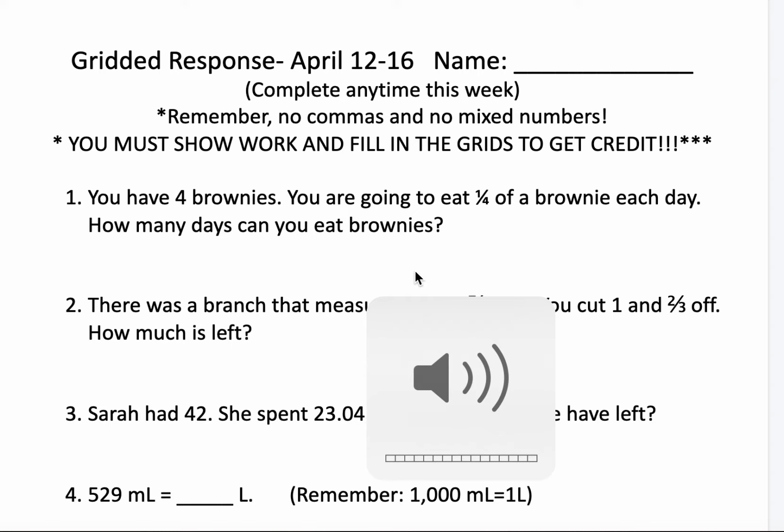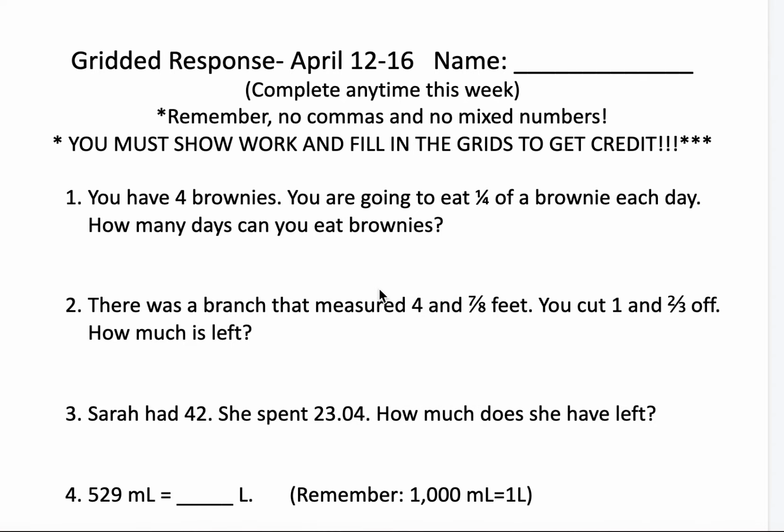Hey boys and girls, today we're going to talk about our graded response for the week. Complete this anytime. Don't forget, you cannot have commas in your answer, no mixed numbers. We've got to have those improper fractions.